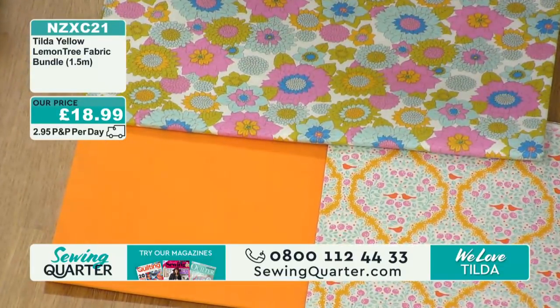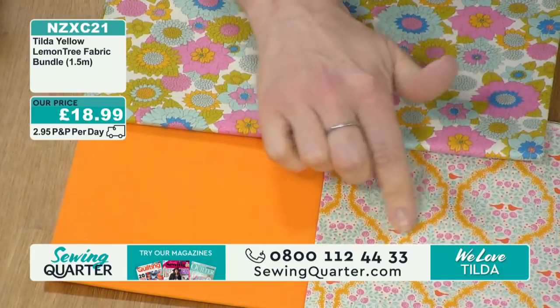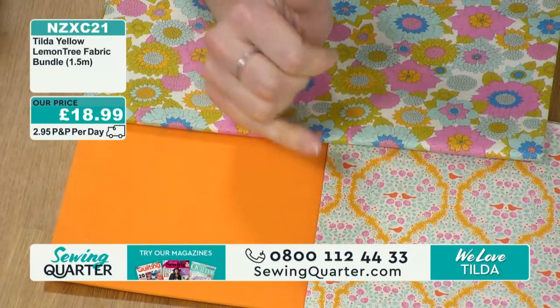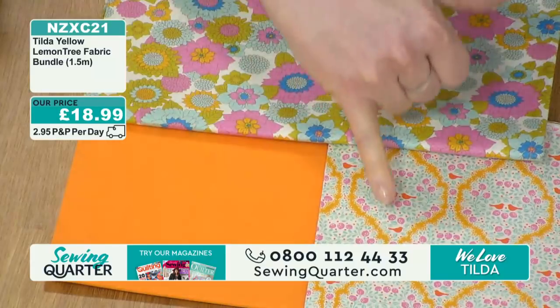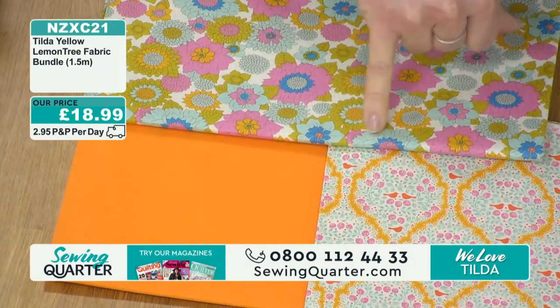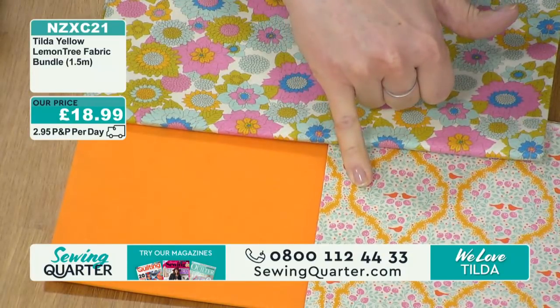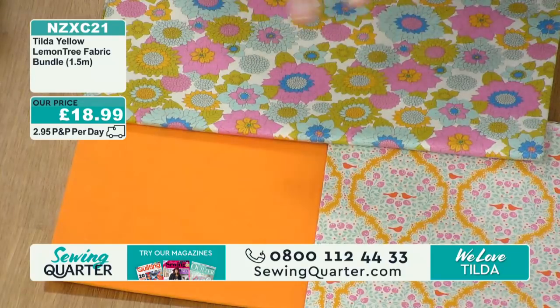It's lovely and vibrant. What a brilliant summer collection to go for. Really beautiful. So you can see the lemon tree coming through in the lemonade there. And again, this is where Tilda is so clever, because she's got those teals. So if you've got any of her other collections and you've got the teals, then that will be the same shade of teal coming through again with the pinks. Really beautiful how she does that.